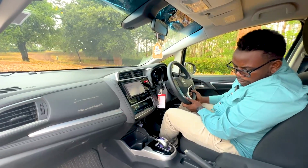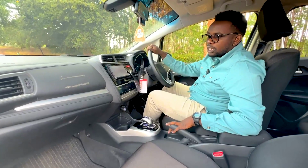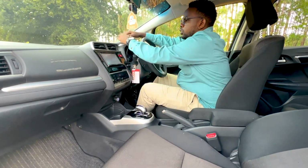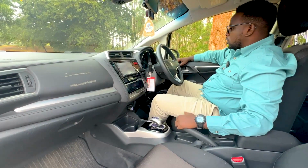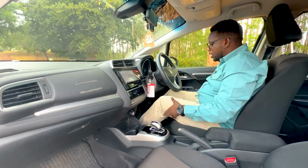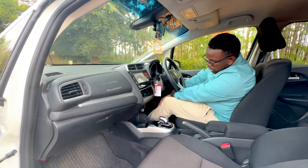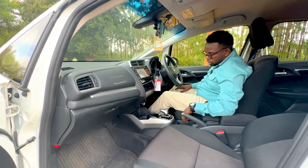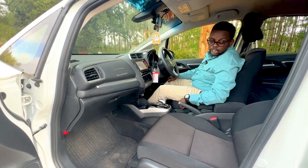Basically there's nothing much to talk about in the interior, apart from everything being well laid out. The dashboard quality is good. As usual, this is a Honda, so the plastics are good quality. The driver's knee room is perfect, and everything is just well laid out for the driver. So let's check at the back.